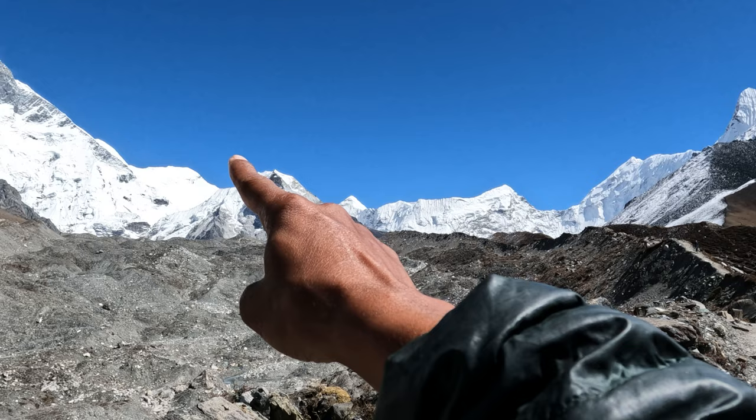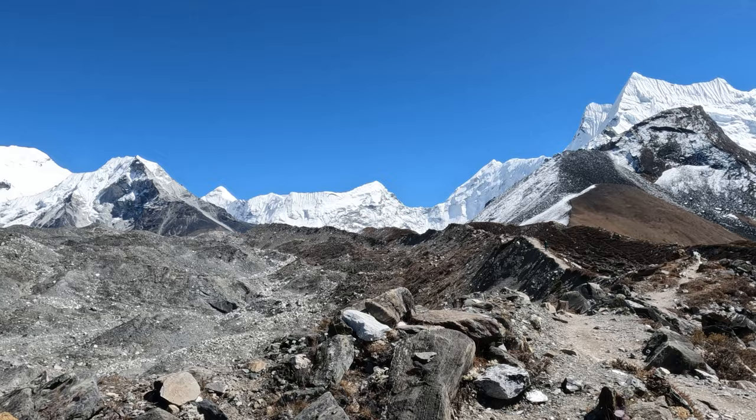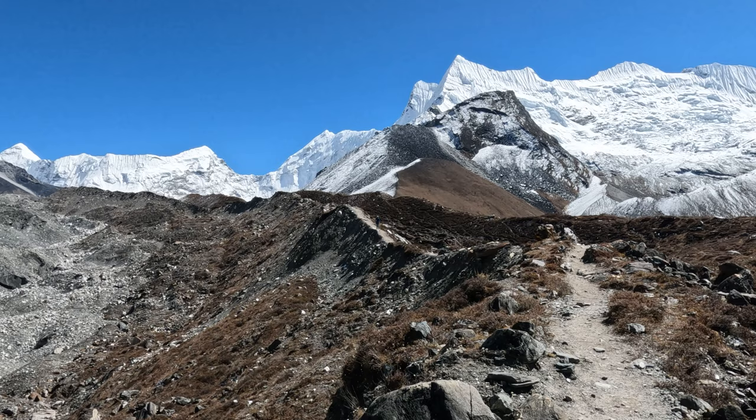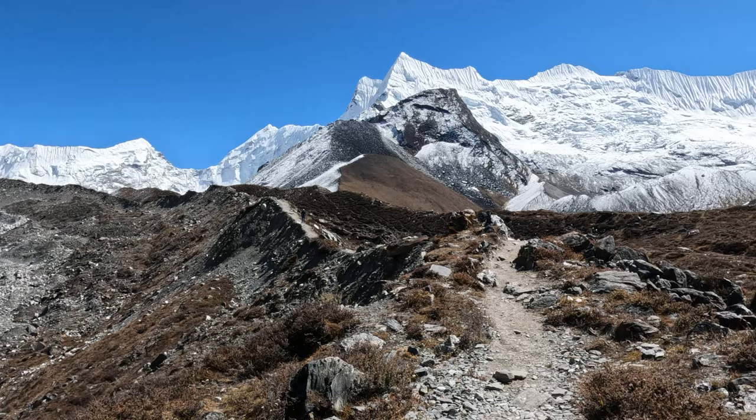This is the Island Peak. So amazing, so amazing. So happy to be here. I hope the weather would hold up, because it is already 11:30, so clouds can cover the landscape at any point of time.